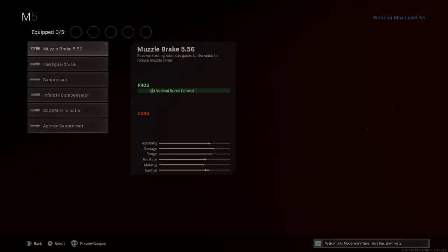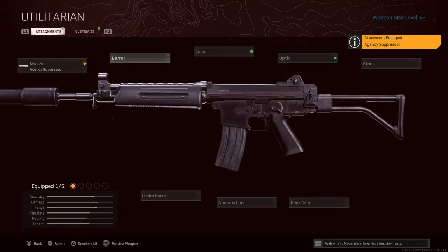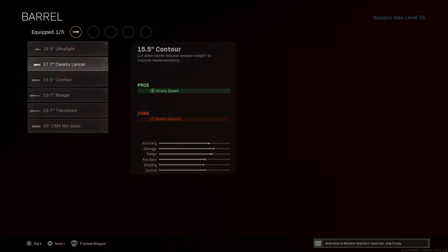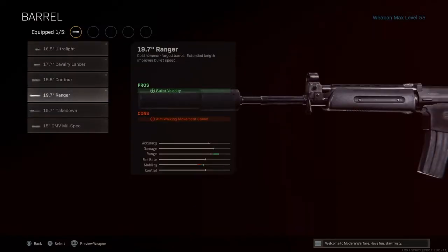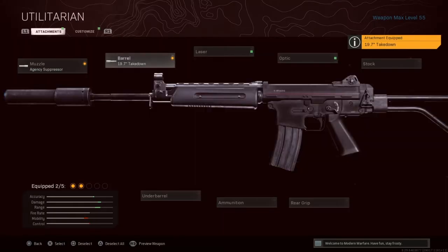For the KRIG-6, for muzzle, ADC suppressor works basically the same as monolithic. It gives you increased damage range and also keeps you off the radar. Now for the barrel, you can go for the 19.7 inch Ranger or the takedown. The Ranger gives you more bullet velocity than the takedown, but the takedown gives you more damage. I prefer the damage, so I've taken the takedown.